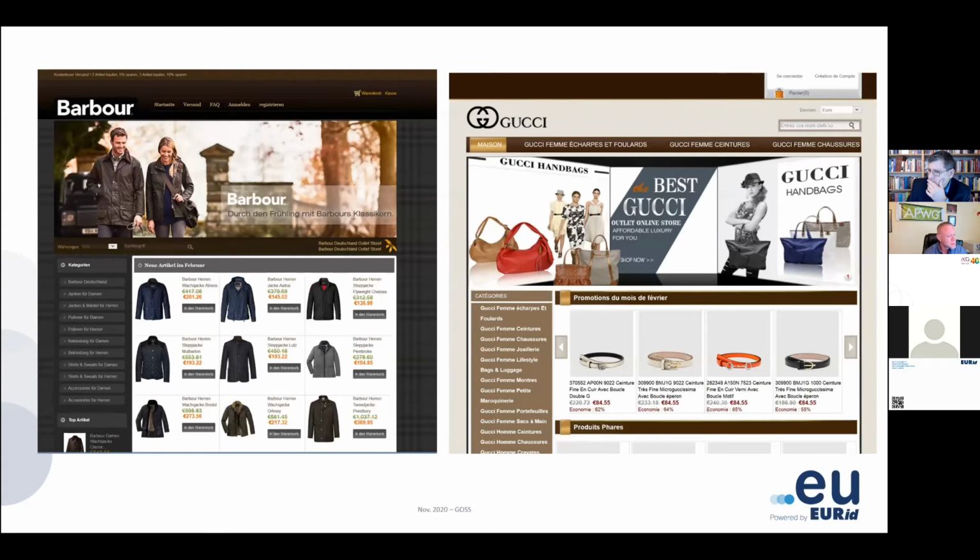These are some examples of things that we are able to find. We know that these are fake web shops because we asked the brand owners and they confirmed it. So here you have two examples.